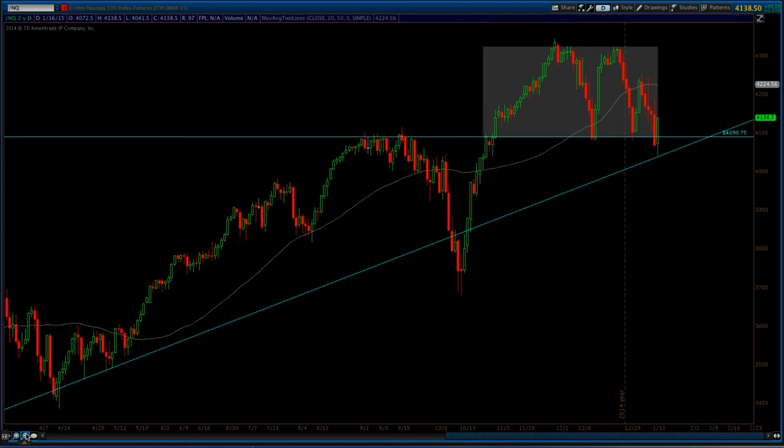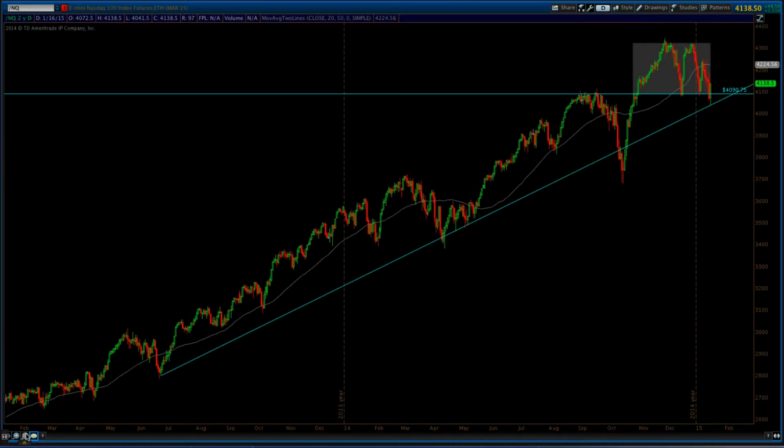And like in the afternoon, it just continued to go and continued to go. So not sure exactly if it's actually people coming in and buying, or people that were short just covering. So we just have to pay attention to it. Again, for right now, trend line is in effect.